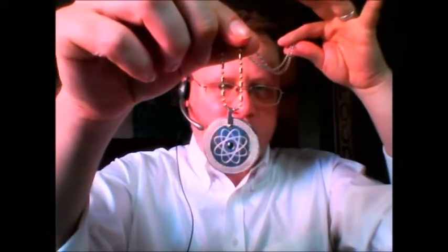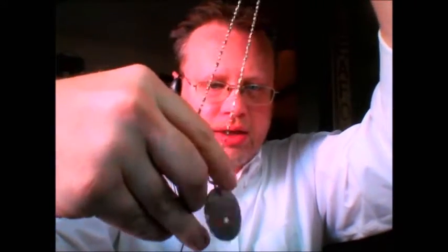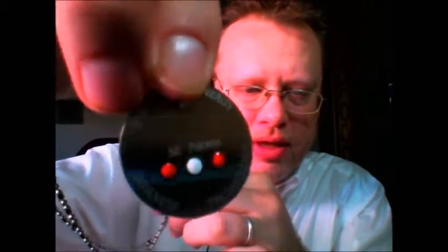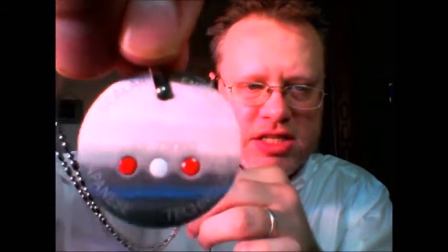And this is a so-called wellness pendant that uses scalar energy. If you look on the back, and by the way, this is a really nice, heavy, thick, well-made metal pendant. It's got some kind of, at first I was like, what is that? It's like a little black button on the front. And then on the back, it's got three other little button-like things. Two of them are red, one is white. And it says scalar energy and then Japanese technology.